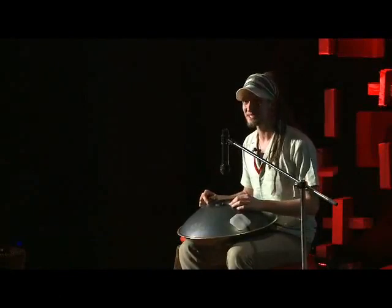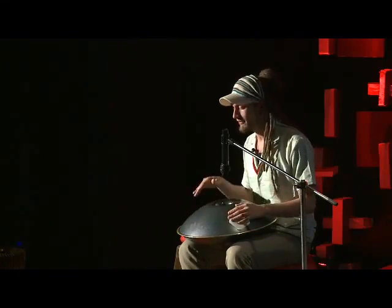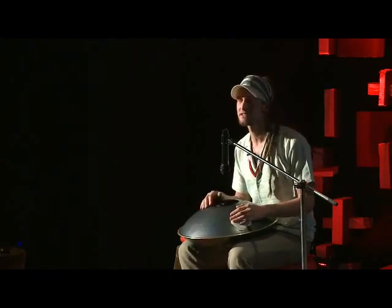So once again, the instrument is from Switzerland, only 12 years old. I've got to keep repeating this, or you tap me on the shoulder. So the instrument from Switzerland is only 12 or 13 years old. I got mine about 5 or 6 years ago. And for the last maybe 5 years, or the last 4 years, I've dedicated my entire time to this instrument.